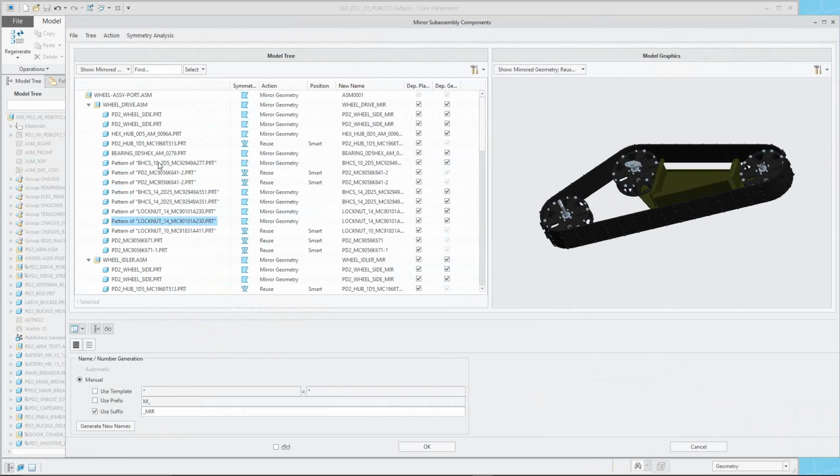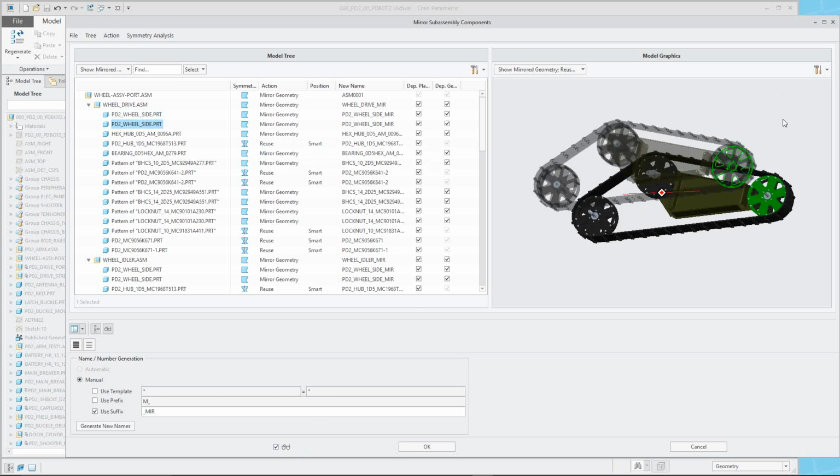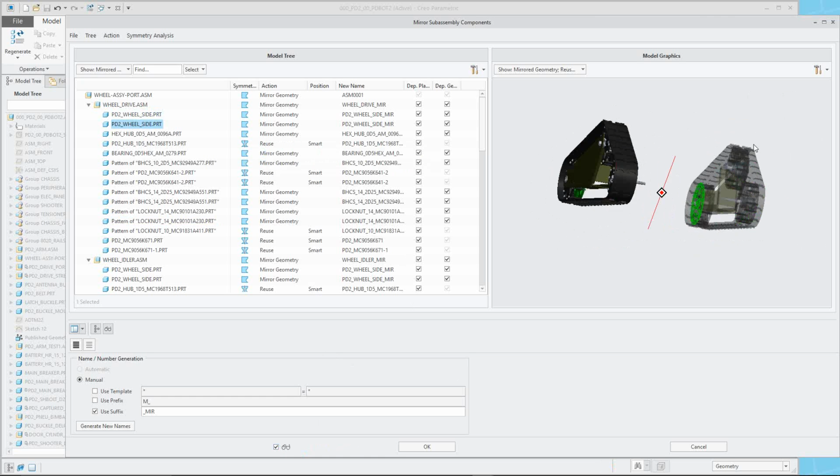But some of the actual geometry itself, it'll actually have to go through and mirror some of that. So now, the other thing that we can do is right now we're just looking at the original one. There is the option down here to go through and show the mirror preview. So I can actually see what it's going to look like. So it shows it on both parts as far as what actually is being mirrored and what's being kept between those two.